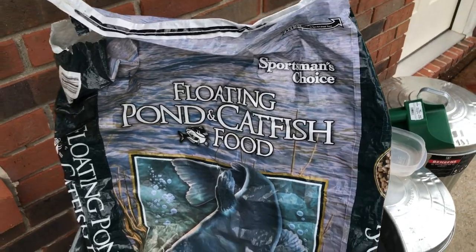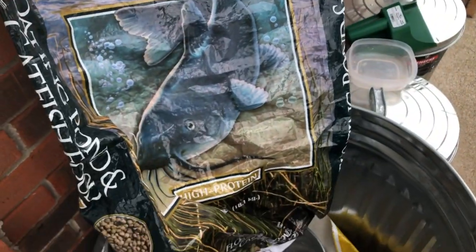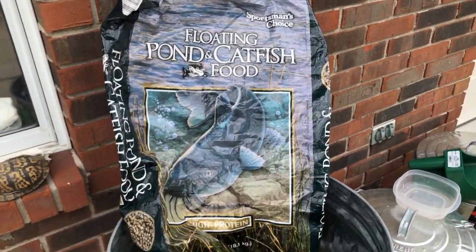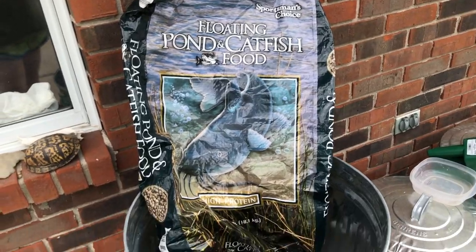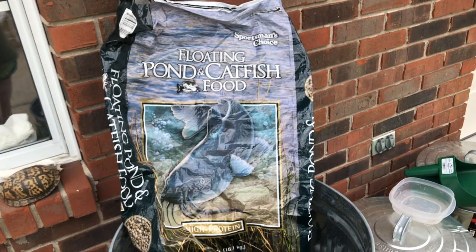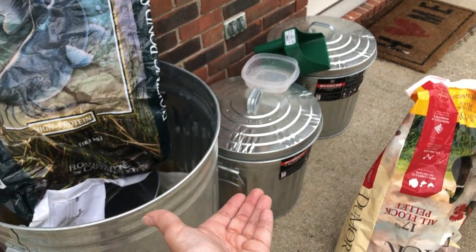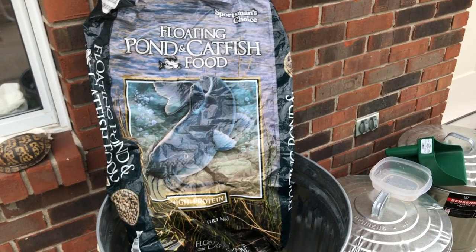Okay, and this is my favorite pond pellet, which I get at TSC. It is the floating pond and catfish food. You can see it's got a big catfish on the front of it. I really, really like this. I guess it's by Sportsman's Choice, but I get it at TSC. It's a really big bag, a 40-pound bag, and it's lasted me probably 6 weeks now. I'm still not out of it. That bucket's still about a third of the way full. So this one bag has lasted me a little over a month.